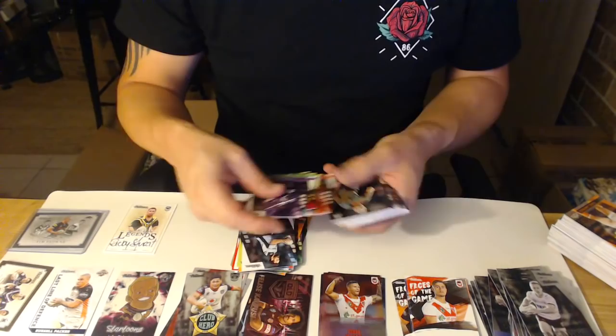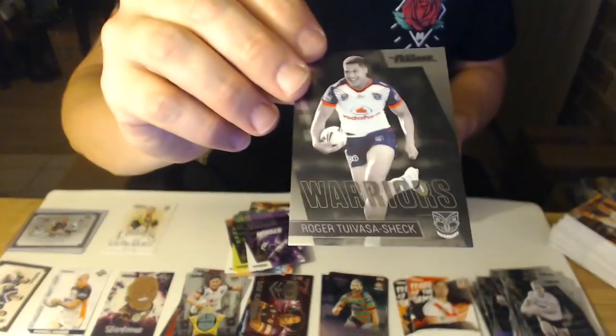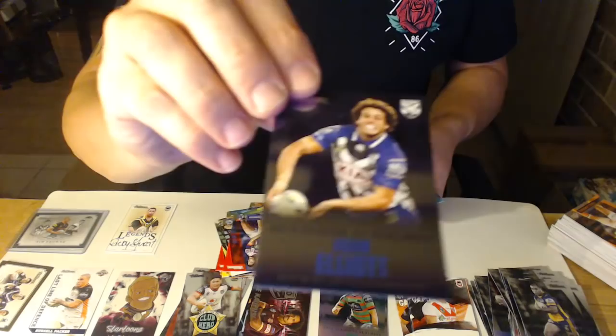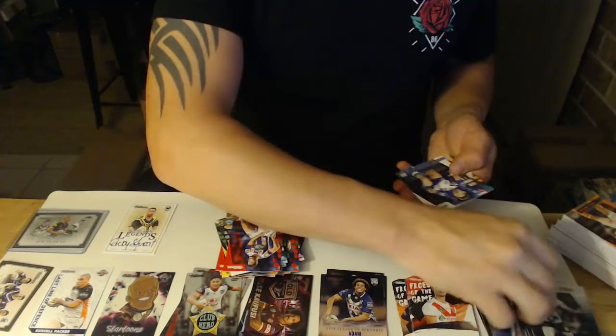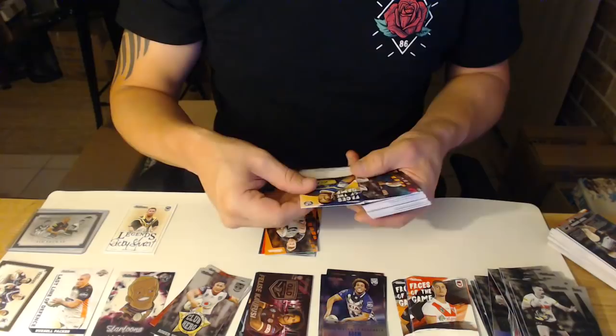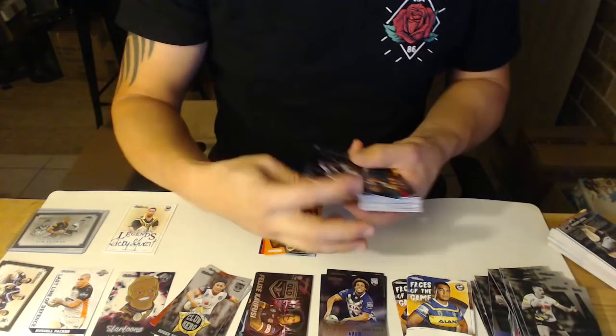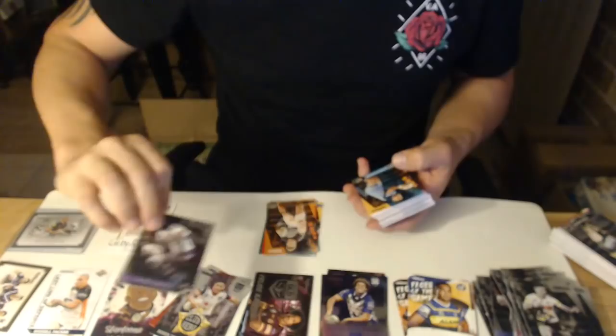Greg Inglis. Season. Tuivasasa-Sheck. Terepo. Adam Elliott. Season. Campbell Gillard. Panthers. Here we go. Murata Niukore. I had a glance at the checklist and I thought, some of these faces this year are going to cause me grief. Vunivalu, pronouncing surnames, all these new young kids coming through.